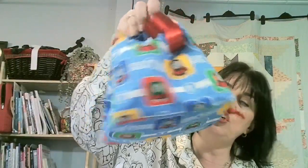Yeah, absolutely obsessed with choo-choos. And I wanted a bigger bag to keep all his trains in. So I've got a box for the rail, but the little trains keep going missing. So I needed a big drawstring bag to keep all his trains in. And it's Thomas fabric, you know, why would I not?